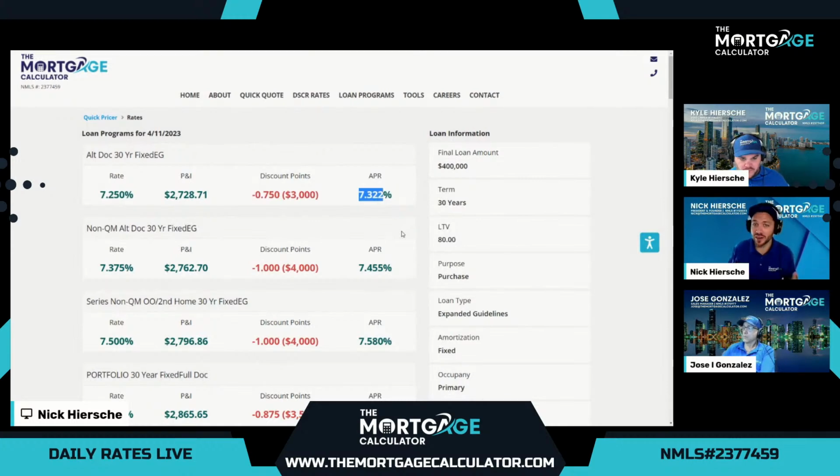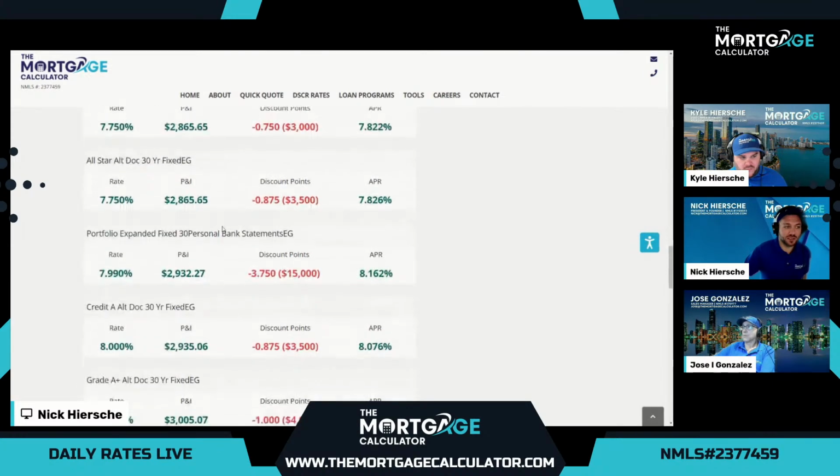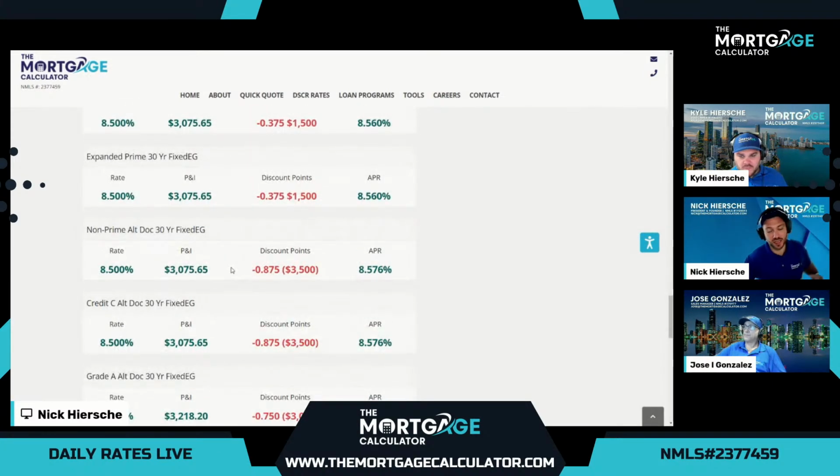And very comparable here is our non-QM bank statement programs in the low sevens. So we love to see those line up. Definitely recommend customers out there shopping, compare all three different options. Now, our team can navigate you through here. Notice there's hundreds of different flavors of these bank statement programs. Some of these things may allow things like a bankruptcy or a foreclosure. So please get with our team. They'll find which program fits best for you.